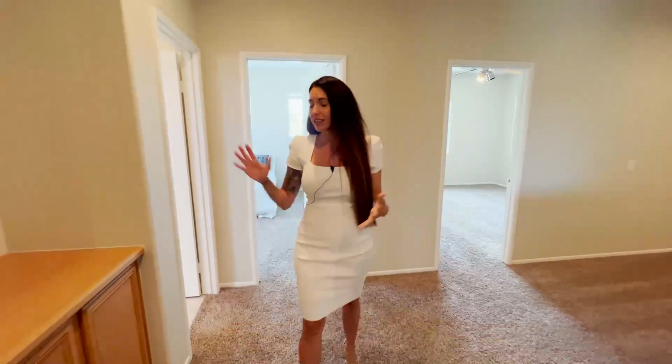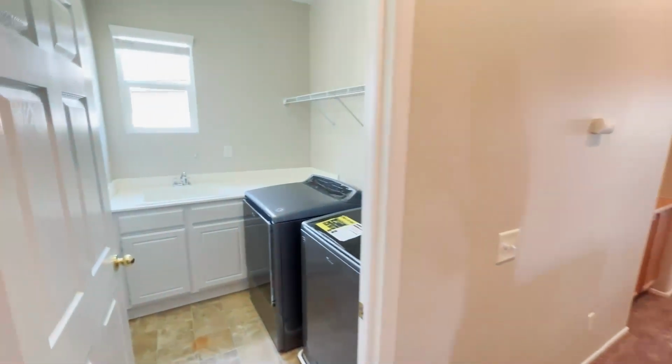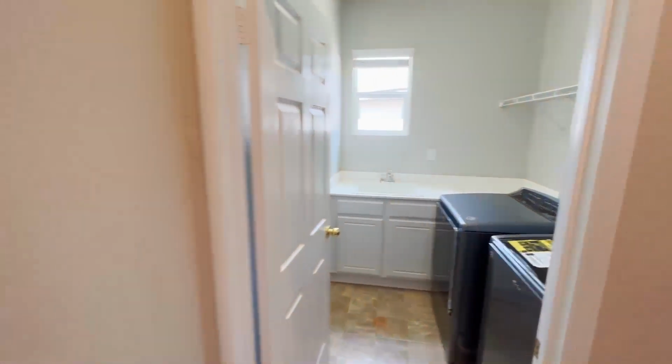So this home also has a ton of storage throughout the property, as you can see. And upstairs is a large laundry room with a wash sink. And what's really cool is it is coming with the washer, the dryer, and the kitchen refrigerator.